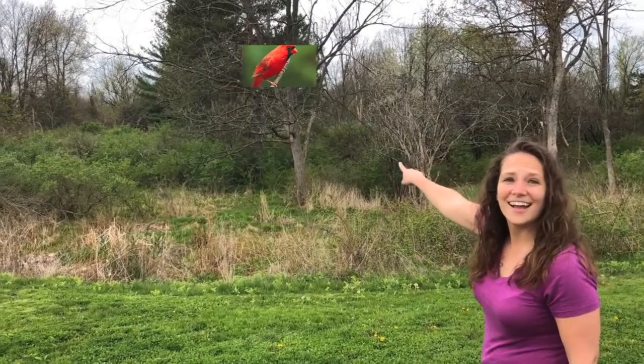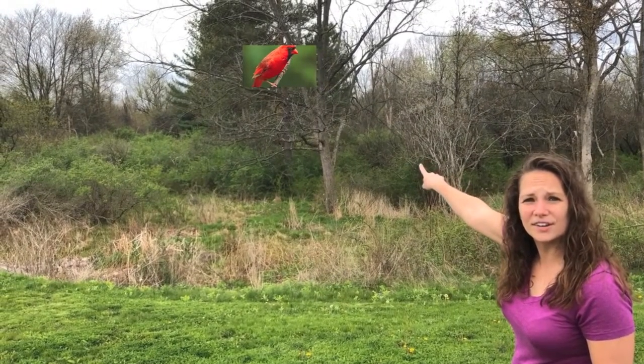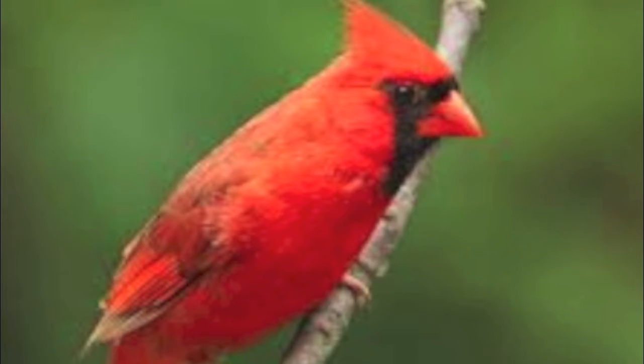Look. Up in the tree, there's a red bird. What is it? It's a cardinal. A cardinal has a red mouth called a beak.